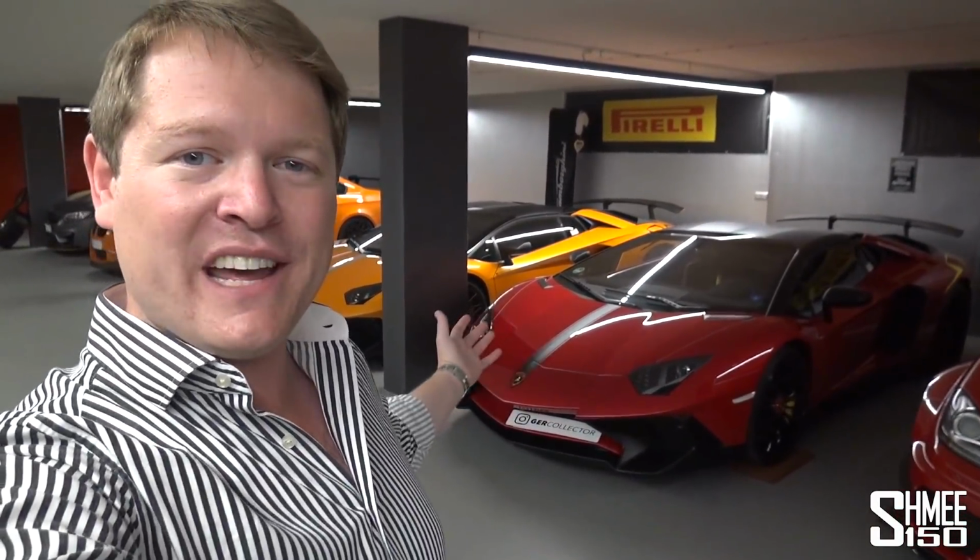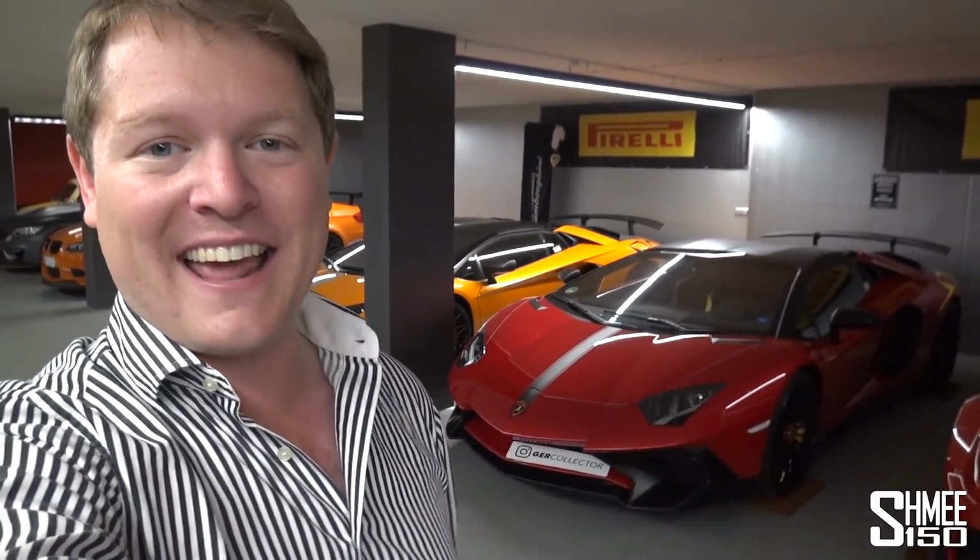As I said, the FI exhaust on the SV Roadster, taking the Senna out as well. Epic to see that on the move on the Autobahns, as we went over to Scuderia GT to see the work that's being done also on the F40.